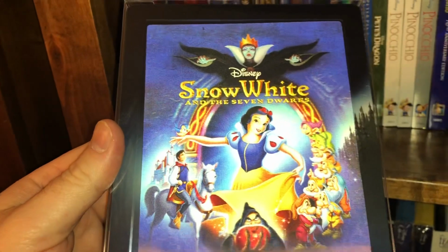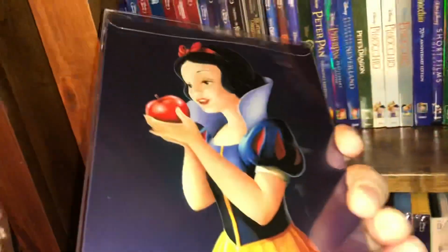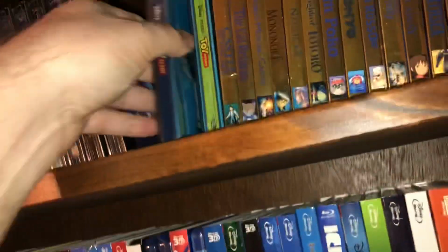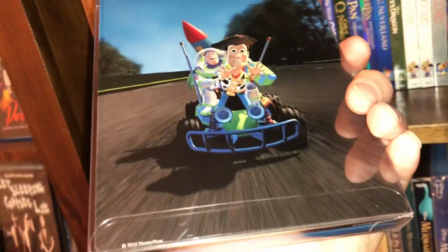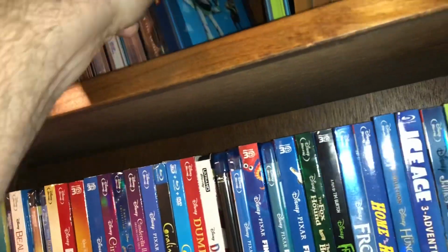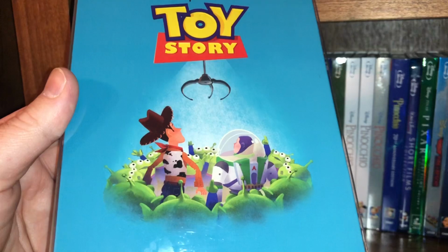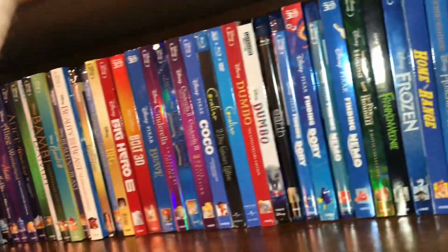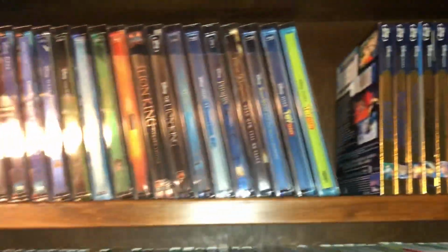Here's Snow White and the 7 Dwarfs, and this is another lenticular cover. Beautiful edition. Here is Toy Story with the lenticular cover. And another edition of Toy Story, and I believe that they did release all of these on Steelbook, and I would like to pick those up at some point too. But for now I just have the first one on 2 different copies, 2 different editions. So that was it for the Steelbooks.